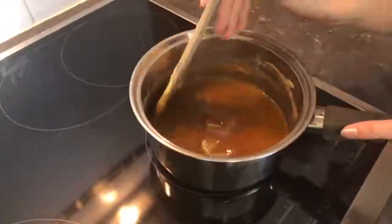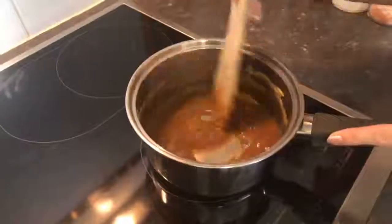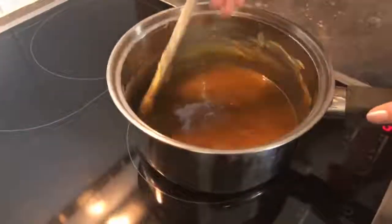Chelsea Winters has got a good recipe for ginger slice. Ginger crunch, sorry. Ginger crunch.